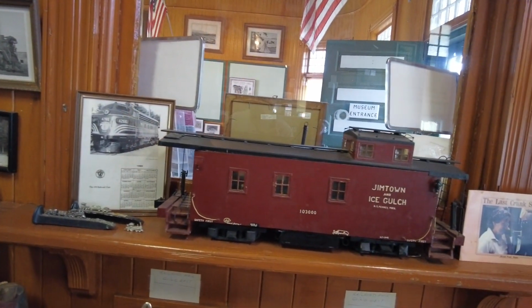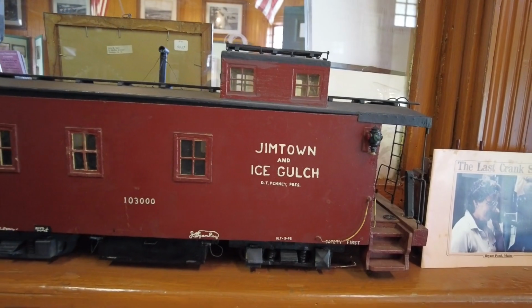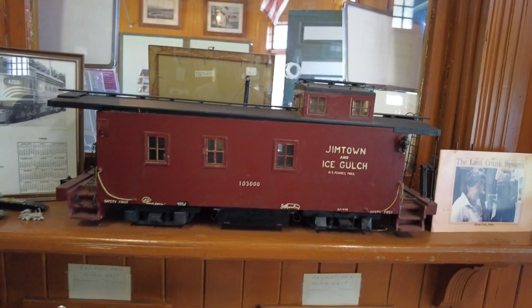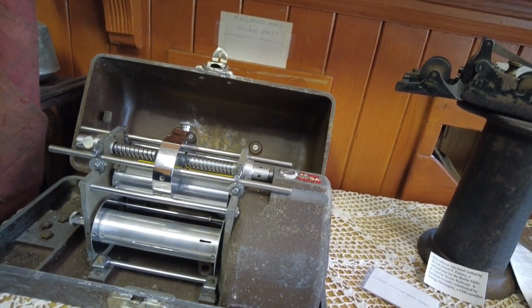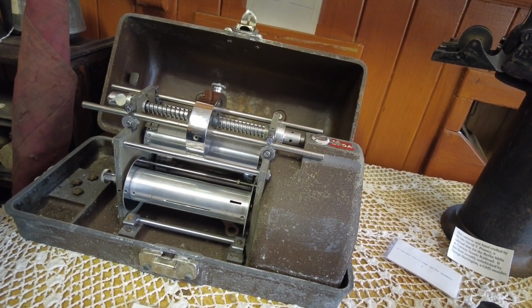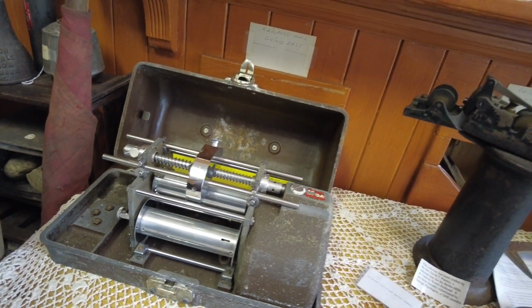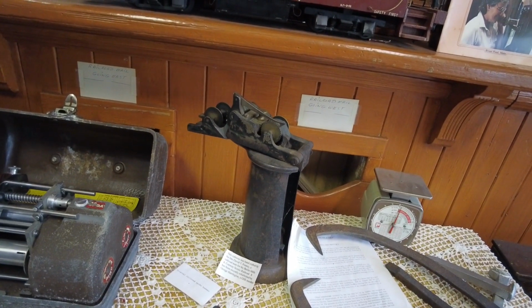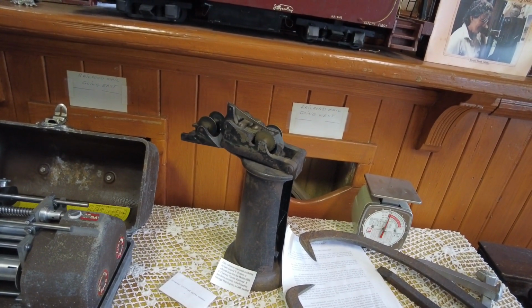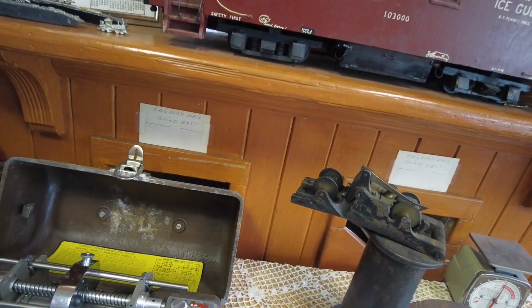Jimtown and Ice Gulch. Is that the name of the line? All right, what do we have here? Device to measure damage to cargo. This was like the black box they take in the plane.